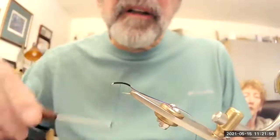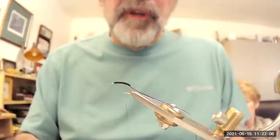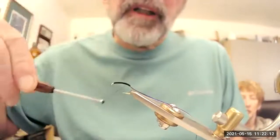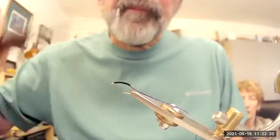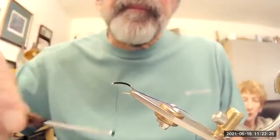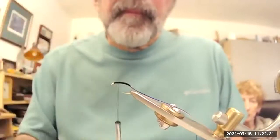Flatten thread. Couple of wraps from the finish. Before you turn around, I'm going to flatten thread now. 2, 3, 4. Got a quarter of the way. Now we're going to come back.